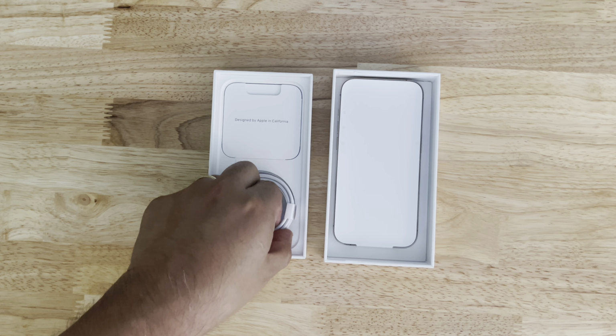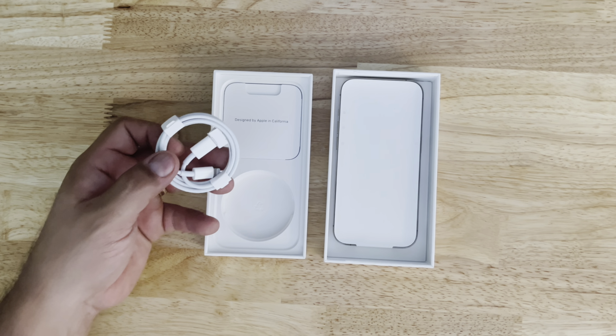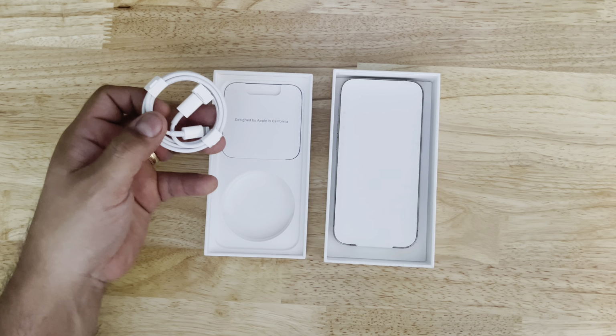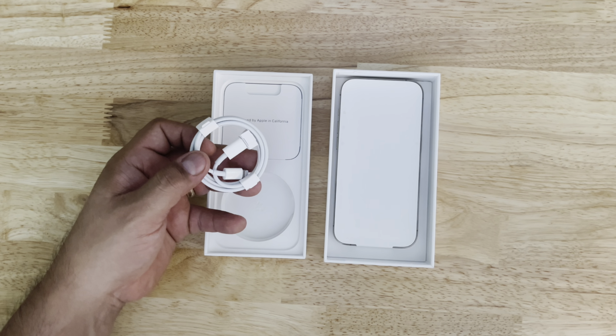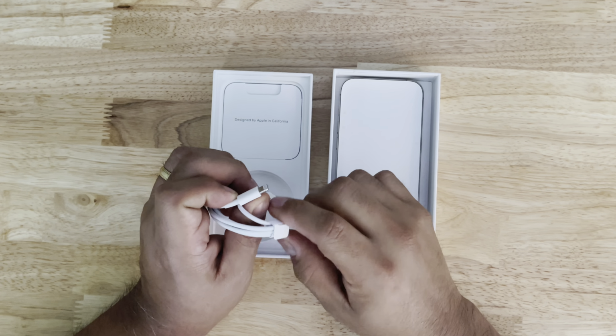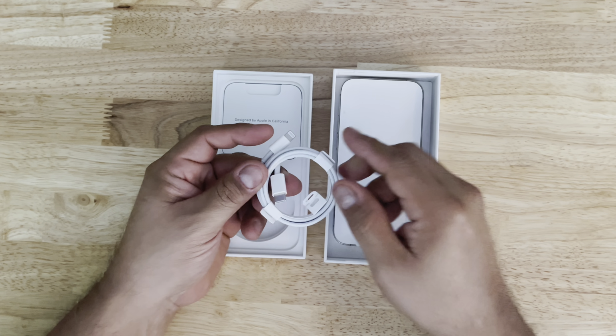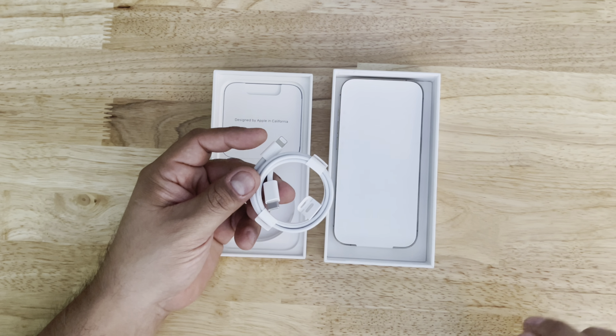Here is the actual cable, USB-C to lightning cable, so that's a difference right there. So I like that. So here's the lightning cable, and of course here's the USB-C cable. So that's good. I like that part there.